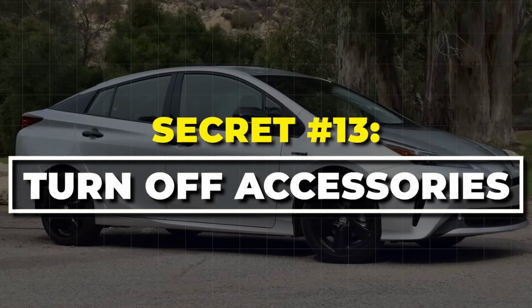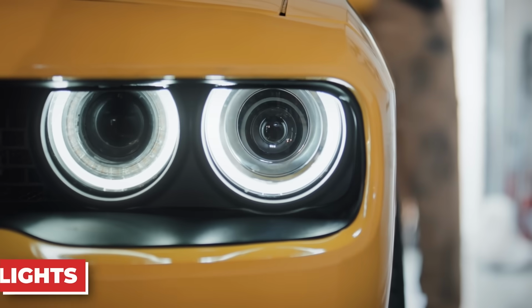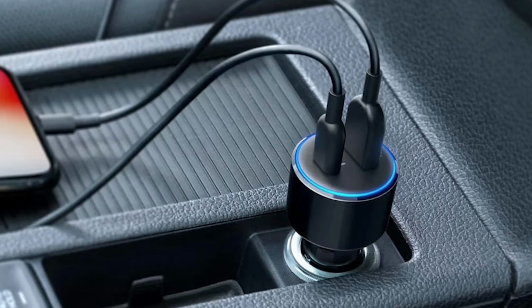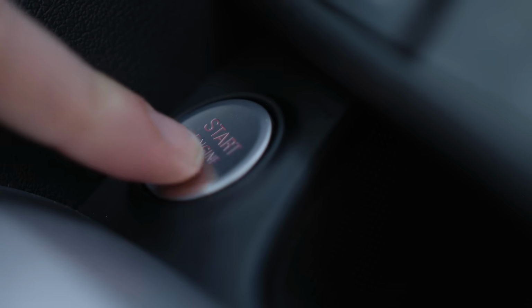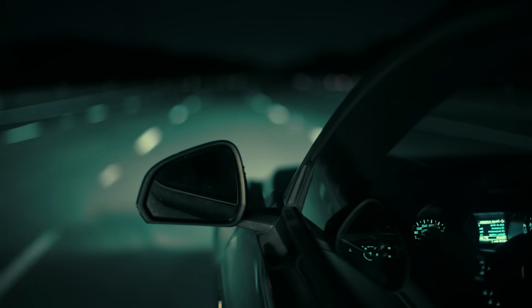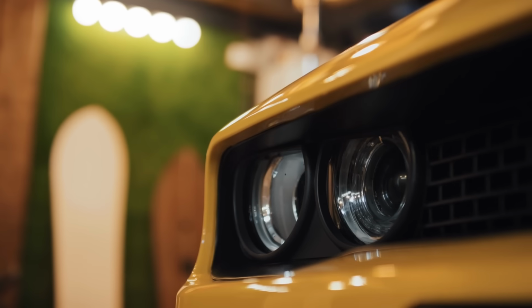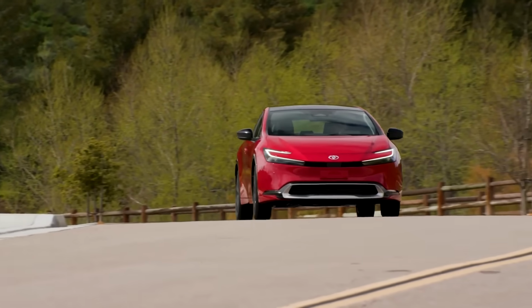Turn off accessories. Your battery does more than start your car. It powers lights, seat warmers, AC, and phone chargers. These drain power, especially when the engine is off. When you start your car, the battery works hardest. Running accessories at startup adds extra strain and reduces battery life. Turn them off before starting the engine. This helps conserve power and prevents unnecessary wear.